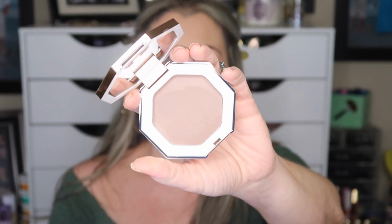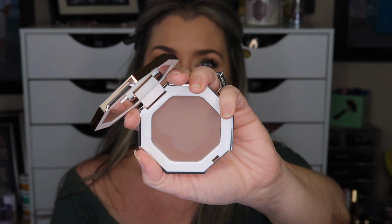Okay, let's jump into first talking about these contour bronzers. I went ahead, I did pick up 01 Amber, and these are $32. Now I don't know if my light is going to drown it out. It looks very similar to the Kevin Aucoin and the shade Medium, his contour powder.